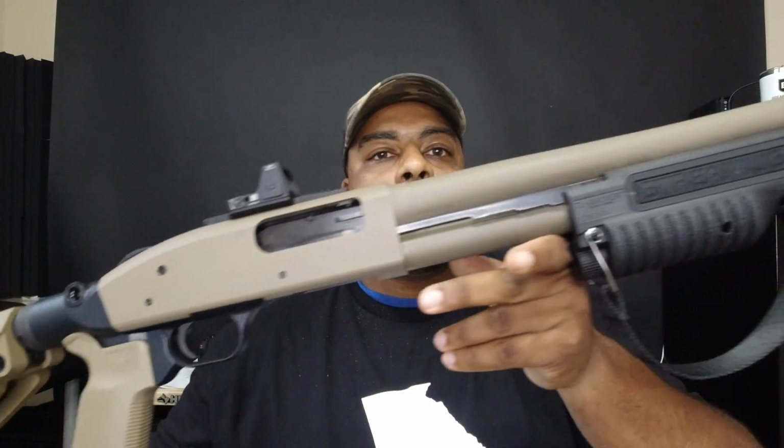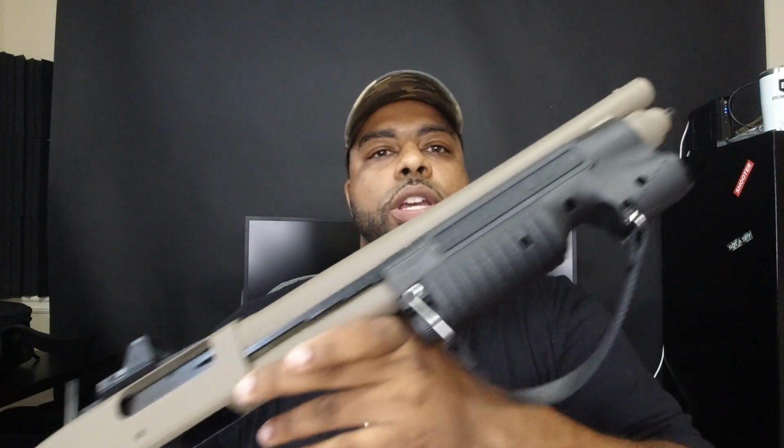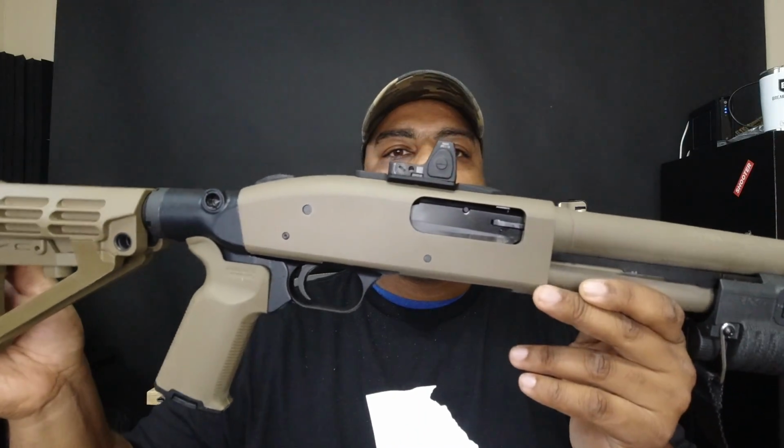In times like this, I want to pick certain guns. I want one pistol and one long gun. That long gun can be an AR-15. It can be something like this. It can be a firearm or shotgun type. This is a Mossberg 590 Shockwave. It is considered a firearm, but it's still a long gun.